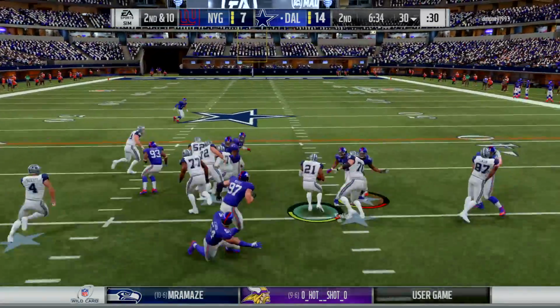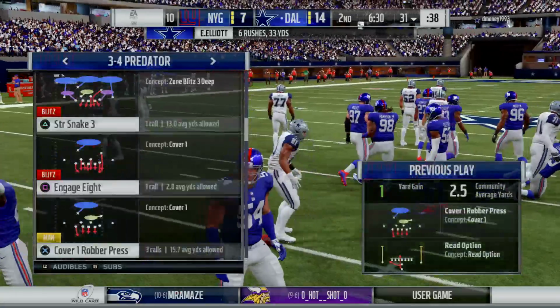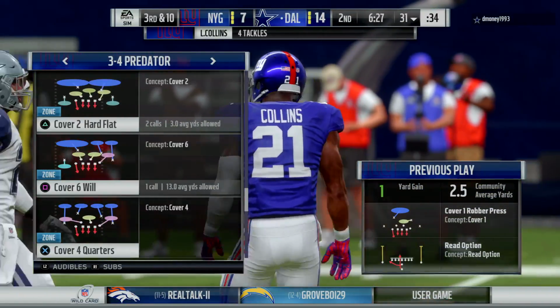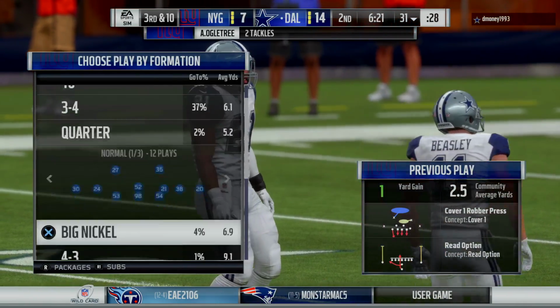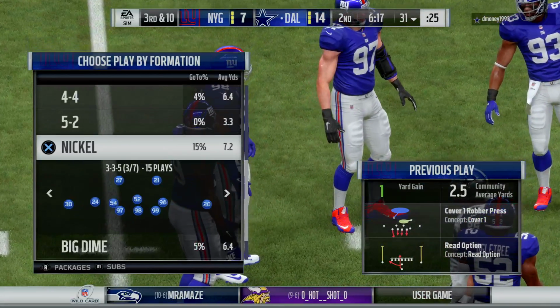On 2nd down, Elliott. And tough going there as he'll only get it up to about the 31. The safety Landon Collins there to make the tackle. Sometimes your philosophies get challenged at times you don't want them to. They did try to stick to the running game on the first 2 plays. Didn't amount to much. And now facing a 3rd and long at the outset of this drive.